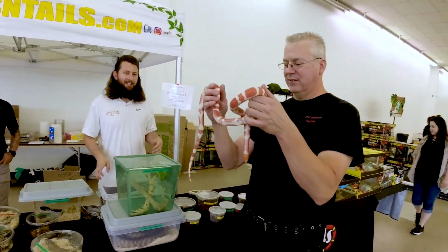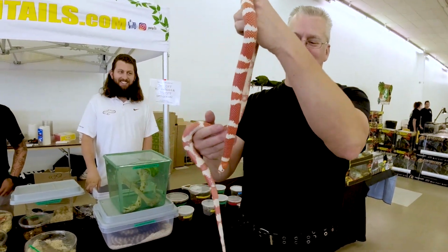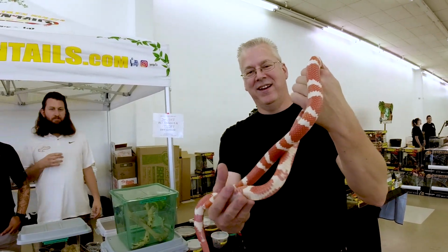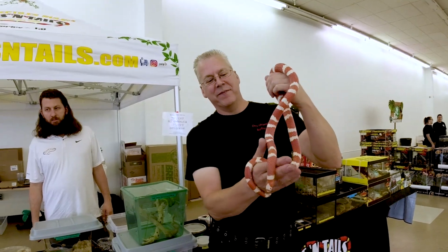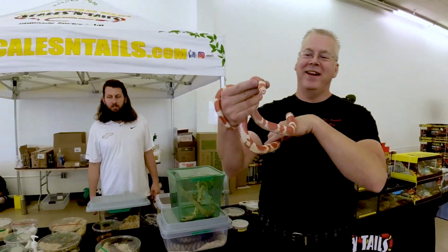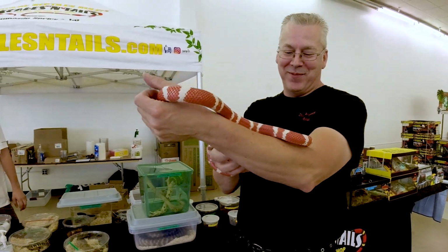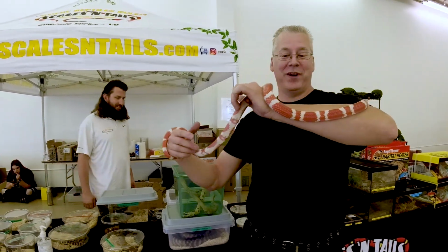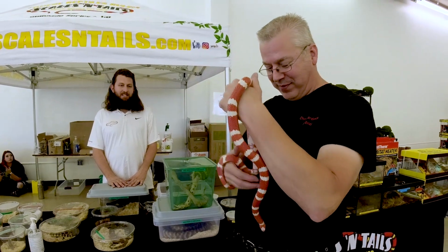Oh yeah, take a look at that. Beautiful. I absolutely love these albino milk snakes. Nice. Beautiful snake. It has kind of a funny, almost scrunched up head. They're always a lot squirrelier than ball pythons too. Really awesome snake. This one's pretty big actually. Look at how big it is. Very big snake.